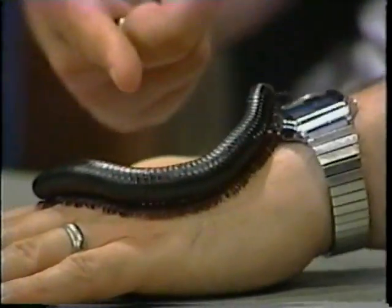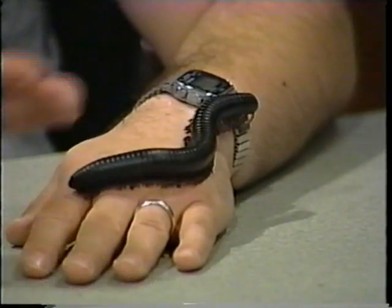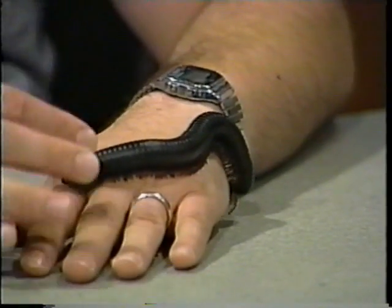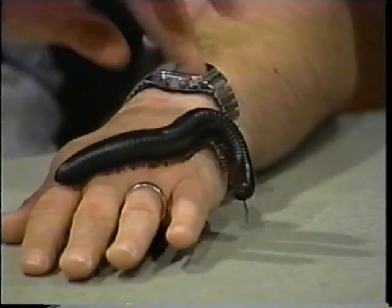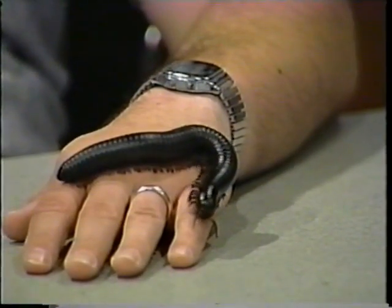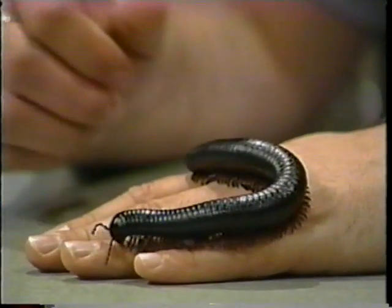The millipede is a close relative of the centipede, but there are a few differences. One is, you see the stripes on this guy here? Just like other arthropods, like insects and spiders, the millipede's body is divided up into segments. With a centipede, each segment has 2 legs, one on each side. The millipedes have 4 legs for each segment. They've got 2 on the left, 2 on the right. So they do have more legs than the centipedes.